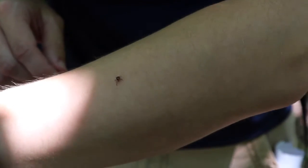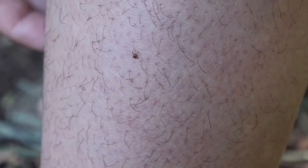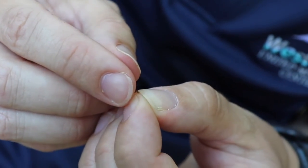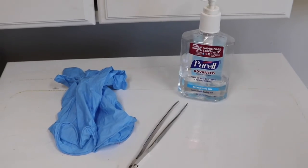There are multiple types of ticks, but though they can be a variety of sizes, they all look pretty similar. If you see a tick crawling on you, you should try and flick it or brush it off away into the woods. Or you can pick it off and crush it between your fingernails or with a tool. If it won't flick or brush off easily, then you should get an adult to use tweezers to pull the tick off of you carefully.